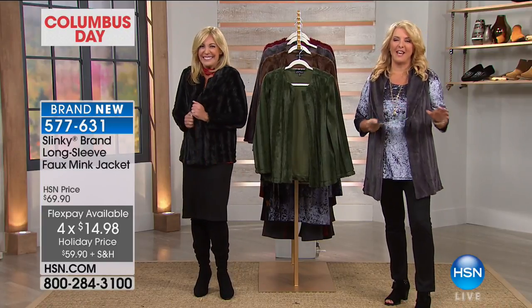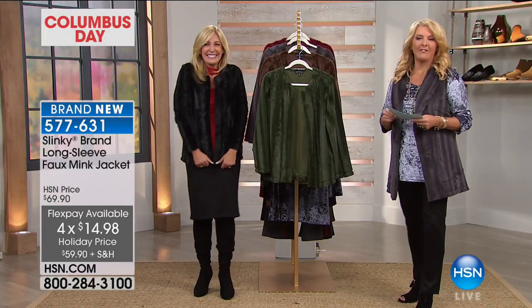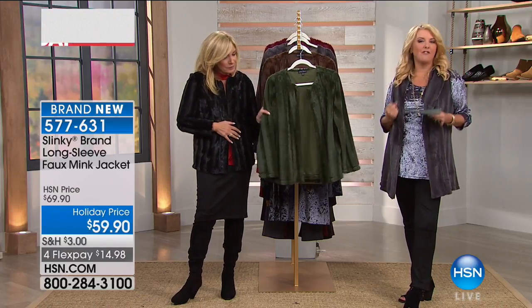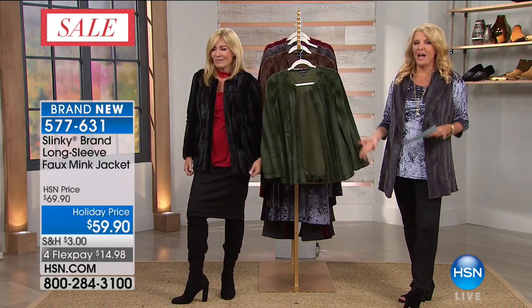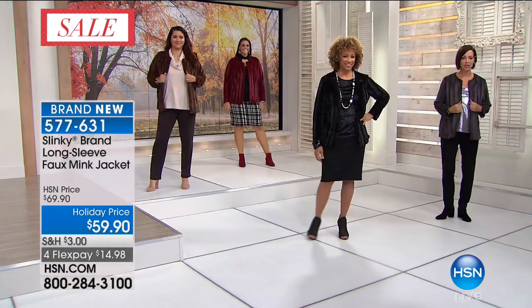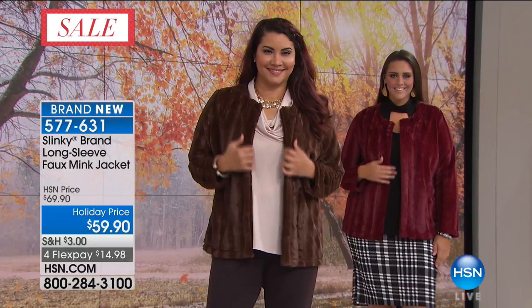Okay, so now we're going to move on to this jacket. Now, all of us are so excited about it. In fact, Jackie and I were kind of oohing and aahing over it because you just want to get a really fun faux fur jacket you can toss on with the dress or wear it dressy or wear it really casual, but you're not going to spend a fortune, nor do you want to spend hundreds of dollars getting that faux fur.